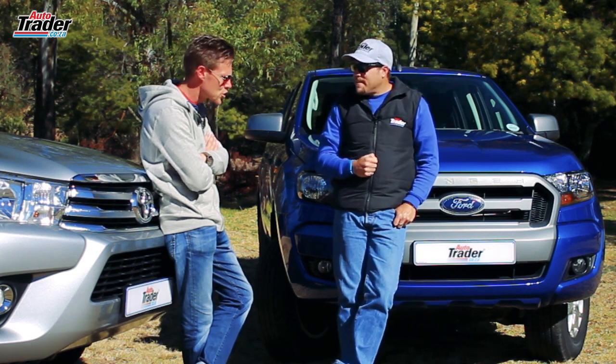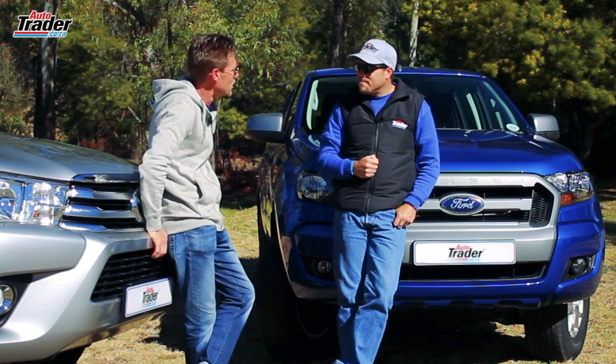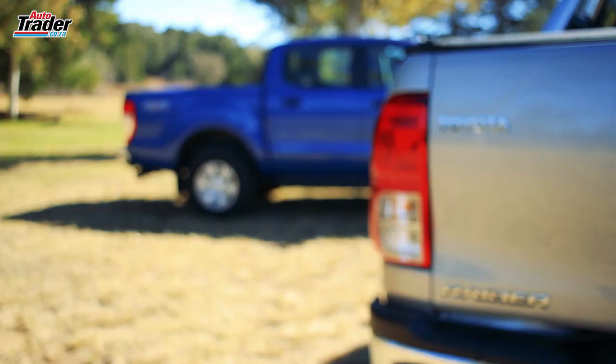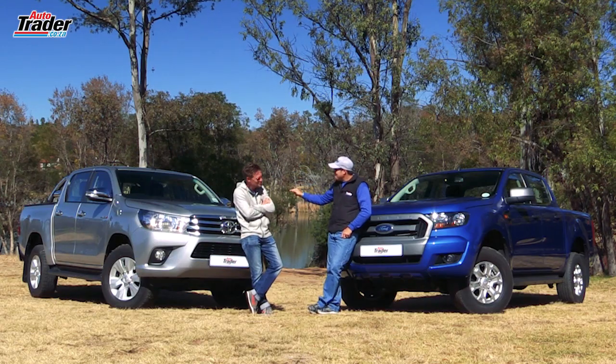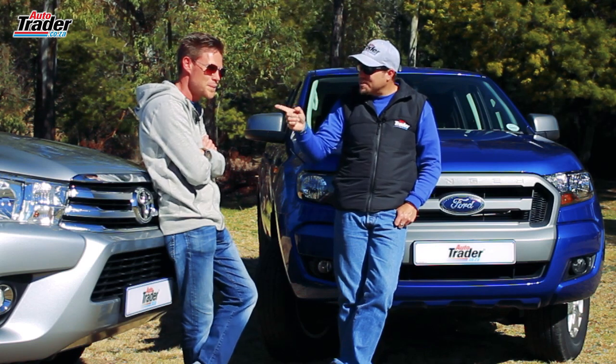Yeah, because I think the majority of consumers are going to spend at least 80% of the time on the road. And that has always been a bit of a shortcoming of the double cab, is its road manners. And the thing is, you drove the Ranger, I drove the Hilux. Now we're swapping around a little, and we're going to see, and I kind of think you might be surprised. Okay. Because you nailed it.